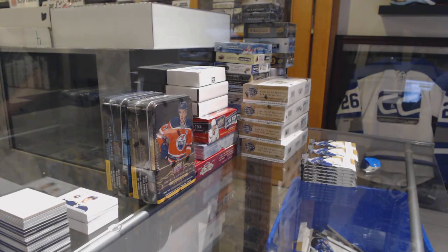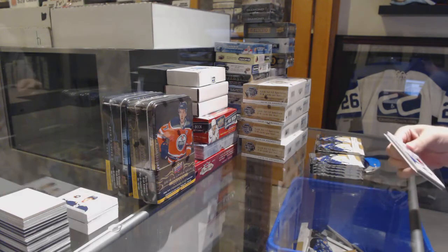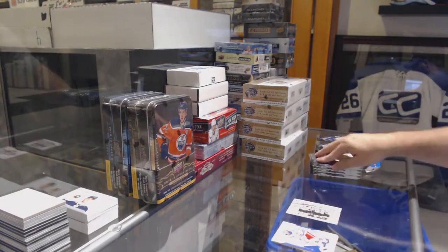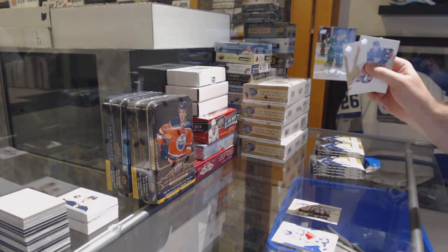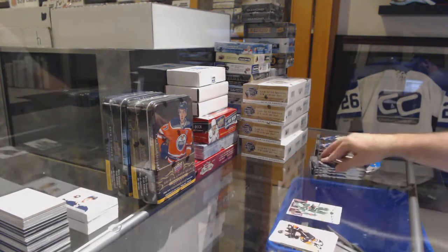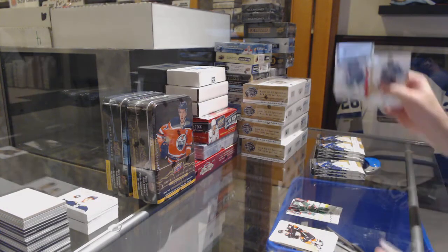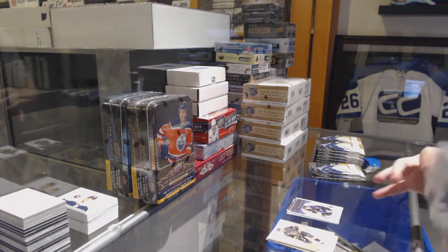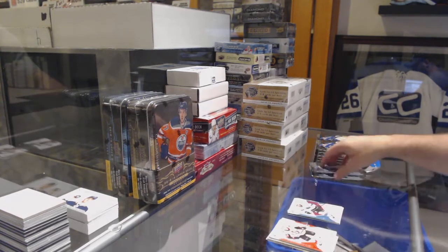Doesn't list the group, doesn't throw it out. We've got a Golden Knight moment. Victor Rask for the Minnesota Wild update. Kopitar for the LA Kings milestones. Red for the San Jose Sharks, Evander Kane.